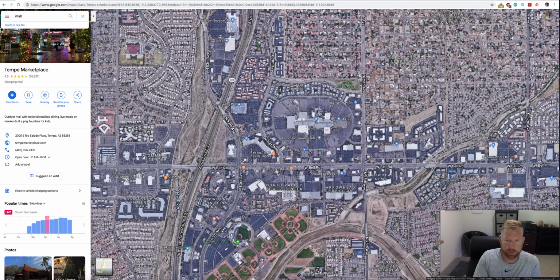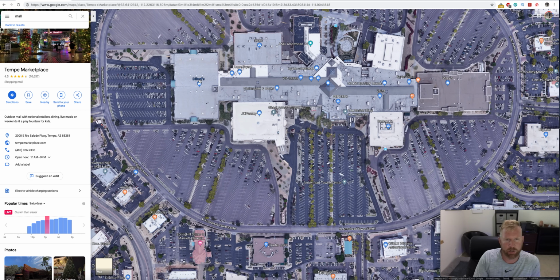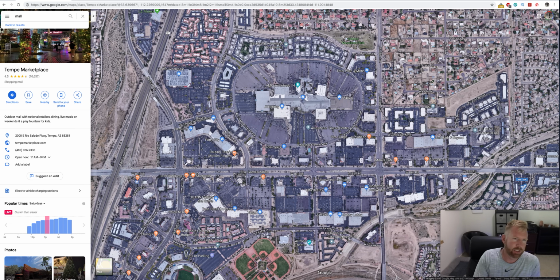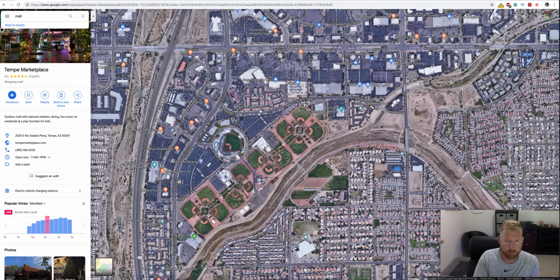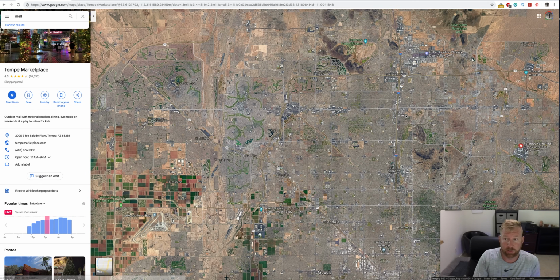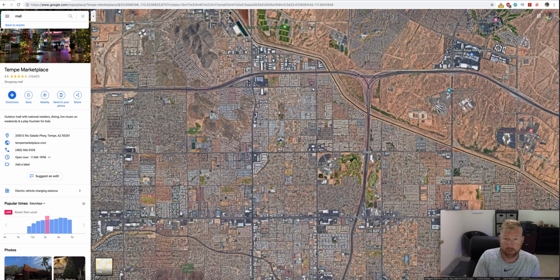Here it is. Look how big that facility is. This is a really old mall, though. I mean, it's not one of the newer ones, but it's out there in Peoria. It's been around for a while. You can see they've got a movie theater, Macy's, JCPenney, lots of spring training baseball games. So if you're in the Northwest Valley, you're going to want to check out Arrowhead.